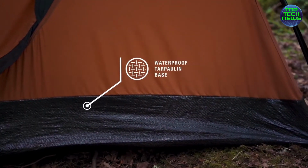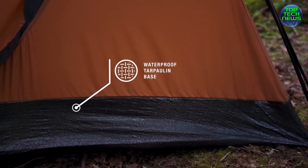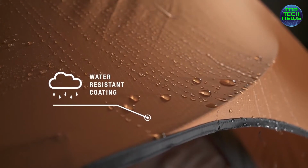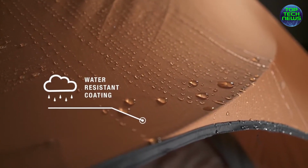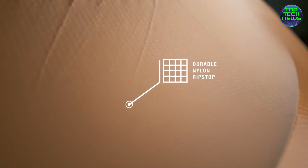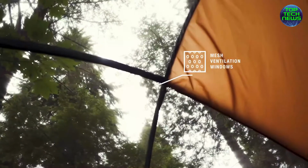With the tarpaulin bottom, you can be assured that no moisture will ruin your morning. With the water-resistant material, you won't have to worry about a rainy night ruining your camping trip. With durable, self-healing ripstop material, a snag or puncture will no longer ruin your outing and extend the life of your tent. With the easy open zip-off ventilated mesh windows, you'll be sure to stay nice and cool in the summer heat.